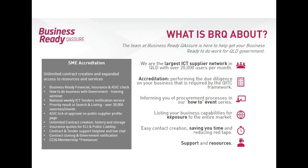What is Business Ready QAssure about? The team at Business Ready QAssure are here to help you get your business ready to do work for government. How can you benefit? We are the largest ICT supplier network in Queensland with over 20,000 users per month. This is a mix of government, supplier applicants and private industry and is the best way to get noticed.